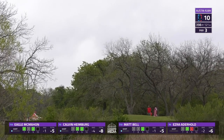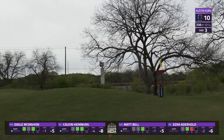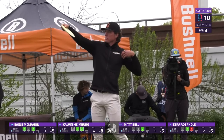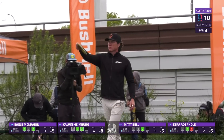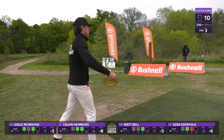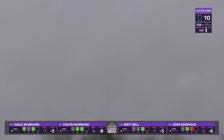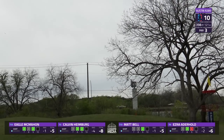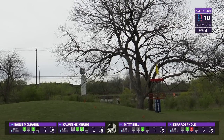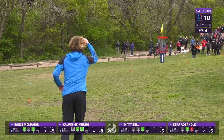And you see the effort from Bell, like full speed run up. Not usually seeing that out of him. He's going to come up a little short, probably in circle two. Ezra seems to be looking up there where Calvin was looking. Not quite as high, still pretty far up there. Works its way off the green.